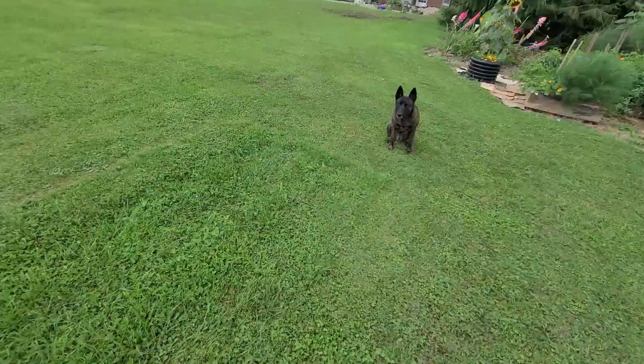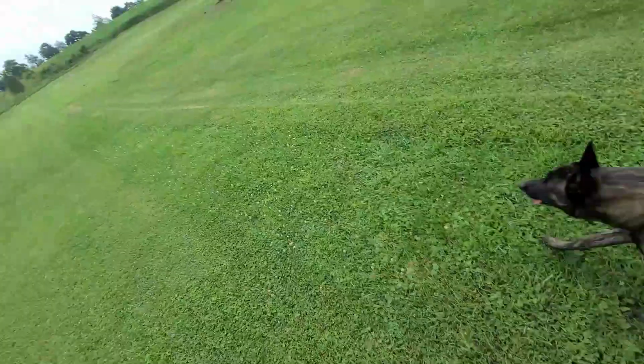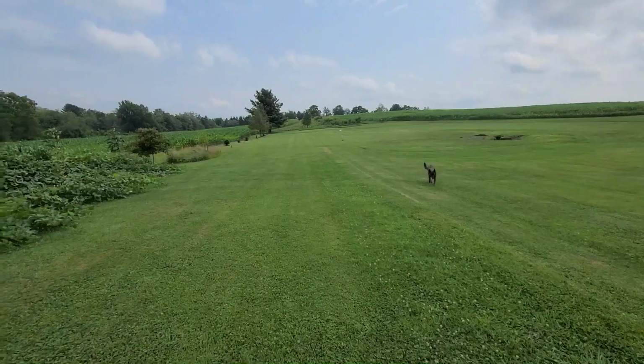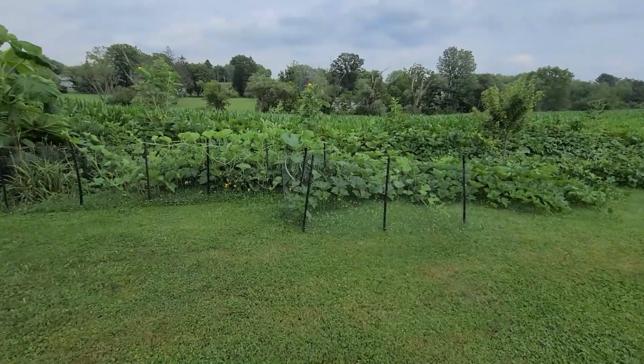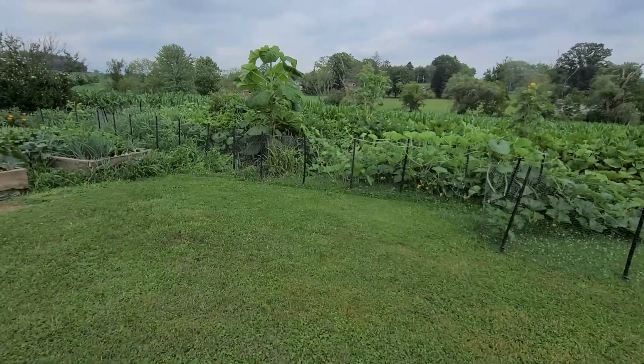Alright, before we finish up this garden tour and it starts raining again, I'll take you down and show you the progress on the squash mound, because the squash mound's full. But first, so here is the squash mound this time of year, late July. You can see she's full, climbing over the fence even.